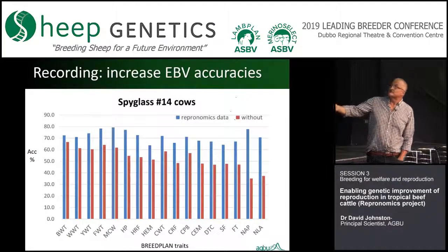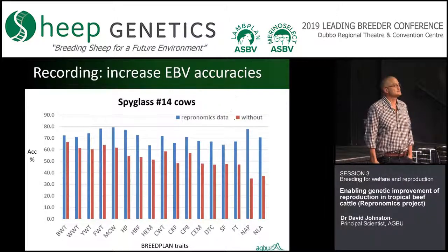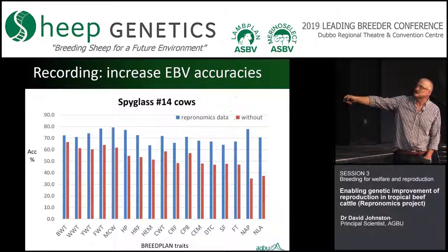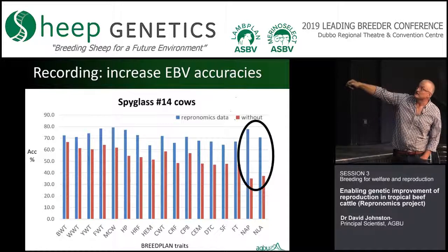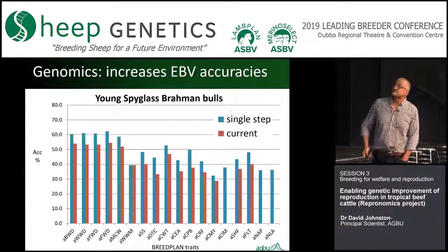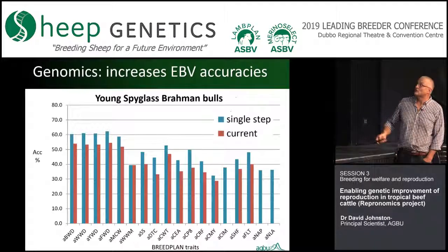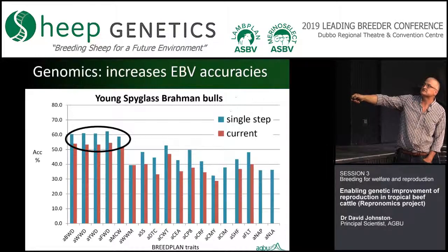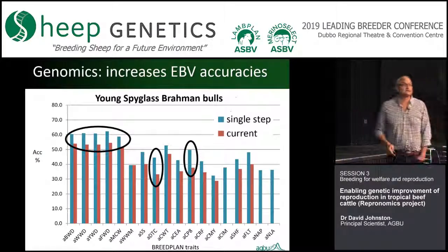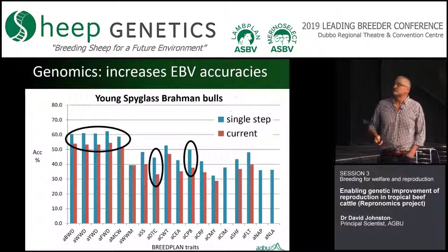What does it do? Well, the first thing is, if you do recording, you increase EBV accuracies. So there's nothing magic about genomics, there's nothing magic about recording. This is a group of cows, this is the accuracy of their EBV across a whole lot of growth traits, carcass traits, days to calving, age at puberty. If you measure those traits, then you increase the accuracies. So the number one increased accuracy is do lots of recording. However, you can also use single step. So these are young bulls that don't have any recording. You can see that you get a little bit of advantage from single step and genomic selection for growth, but for something like days to calving, you can lift it from 30% up to nearly 45%, and also for carcass traits. So that's where we get the key lift, is those accuracies for those hard to measure traits.